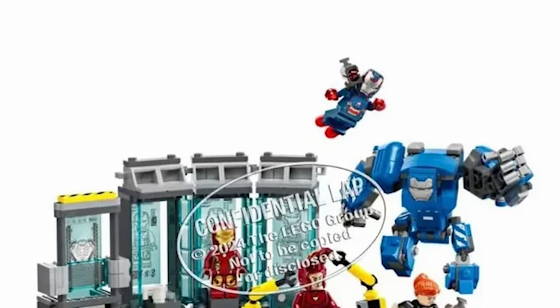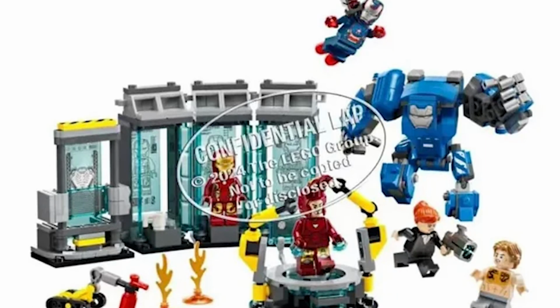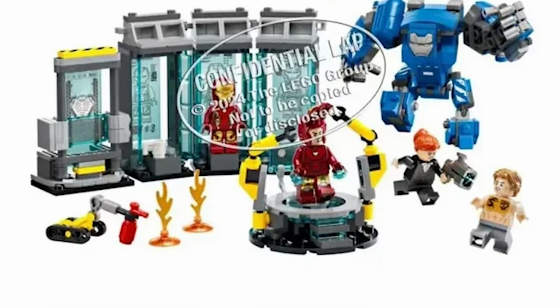Next set we have set number 76315, Iron Man's Hall of Armor, 384 pieces, coming in at $55. We don't know the minifigure count, but it's probably going to be a bigger amount of minifigures considering it's Iron Man's Hall of Armor. So there's going to be multiple different suits is what's assumed. Again, this is April wave, so we don't have a ton of information on it, but they've done sets very similar to this in the past, so it'll be cool to see what they do here.